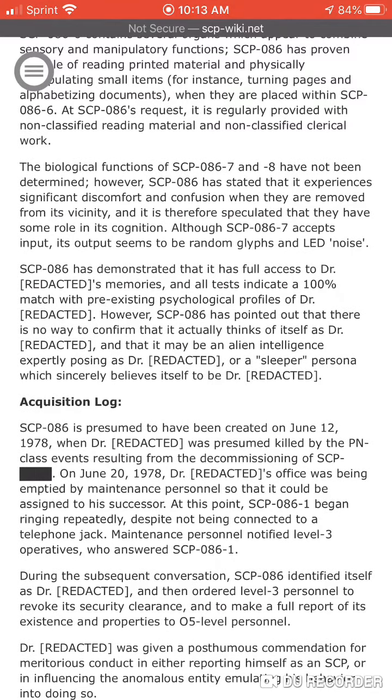SCP-086 has demonstrated that it has full access to Dr. Redacted's memories, and all tests indicate a 100% match of pre-existing psychological profiles of Dr. Redacted. However, SCP-086 points out that there is no way to confirm that it actually thinks of itself as Dr. Redacted, and that it may be an alien intelligence expertly posing as Dr. Redacted, or a sleeper persona which sincerely believes itself to be Dr. Redacted.